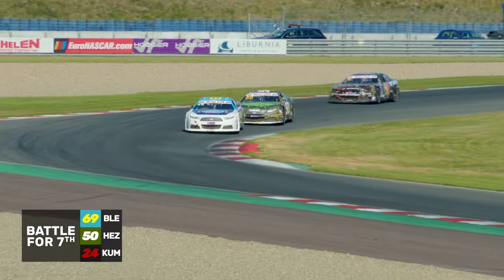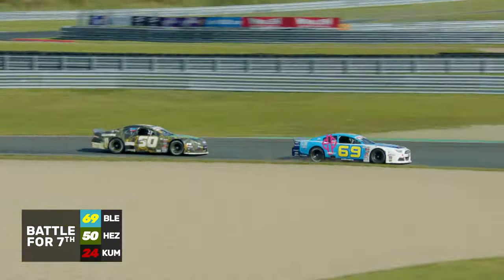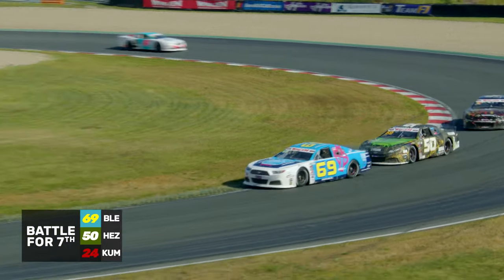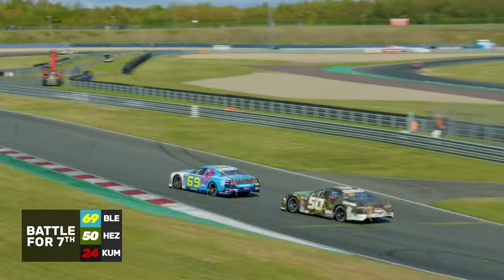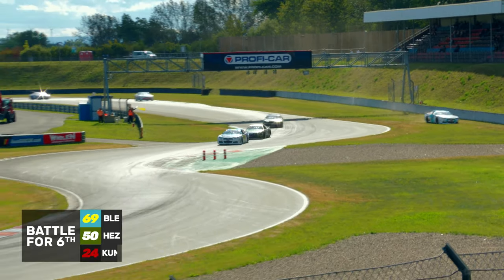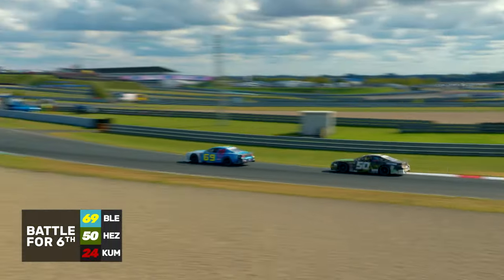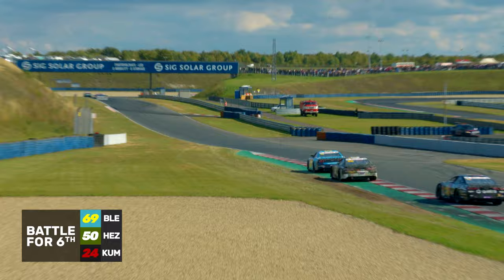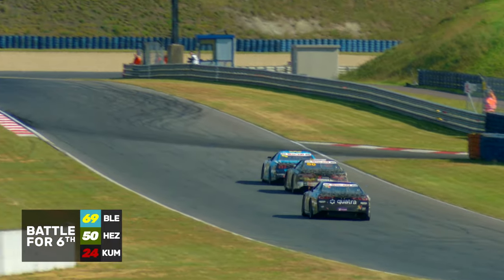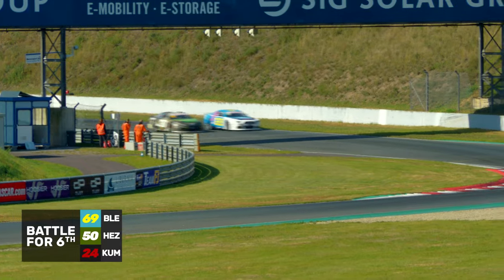Look at Liam Hazeman's all over the back of Sebastian Blake Molen at the moment. Youngster Hollywood Liam Hazeman's, last year's EuroNASCAR 2 champion. Oh, and Lucas Lacerre pulling off the circuit. Lucas Lacerre with a problem. I don't know exactly what's happened to Lucas, but his car crawling to a halt off camera, so this is now a battle for sixth place. And Liam Hazeman's is having a look at that position.